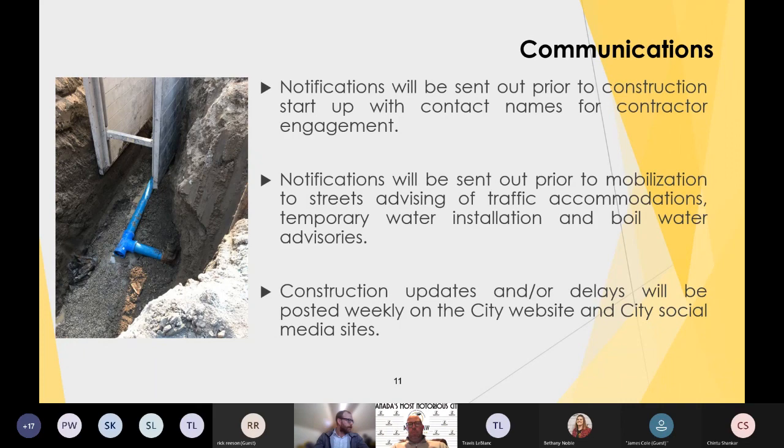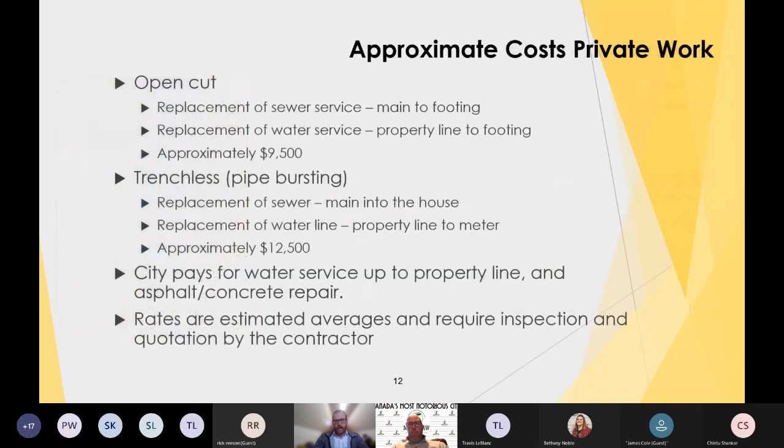Next slide here is about approximate costs. These are just estimates based on previous years. The open cut method is running $9,500, and the trenchless method is running at about $12,500. These are again just estimates, and what happens is NAS actually comes to your house and provides you a quote based on what they see, and then you're invoiced based off of that. This is just to give you a general idea of what anticipated costs would be.